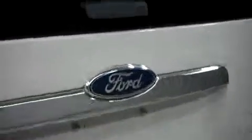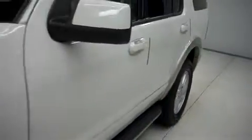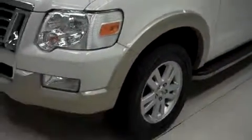Now let's take a look inside. The third row can fold in for more cargo space. And let's take a look at the interior.